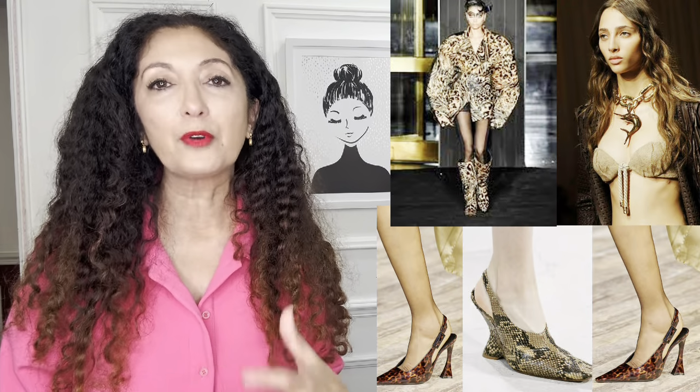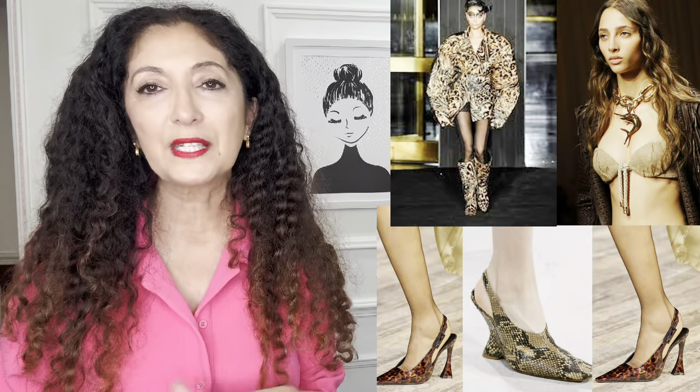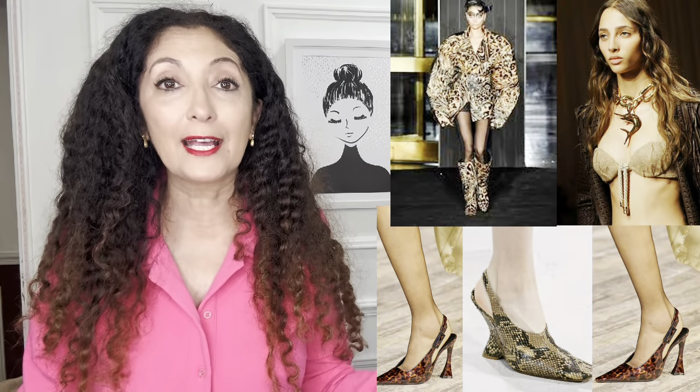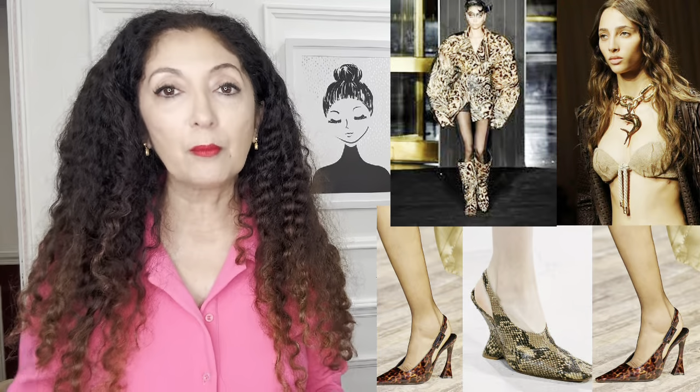We're seeing them in brooches, which I'm going to talk about. We're seeing them in earrings. We're seeing them in necklaces. We're seeing them all over. But we're also seeing animal prints and a return to animal prints on accessories more than ever.